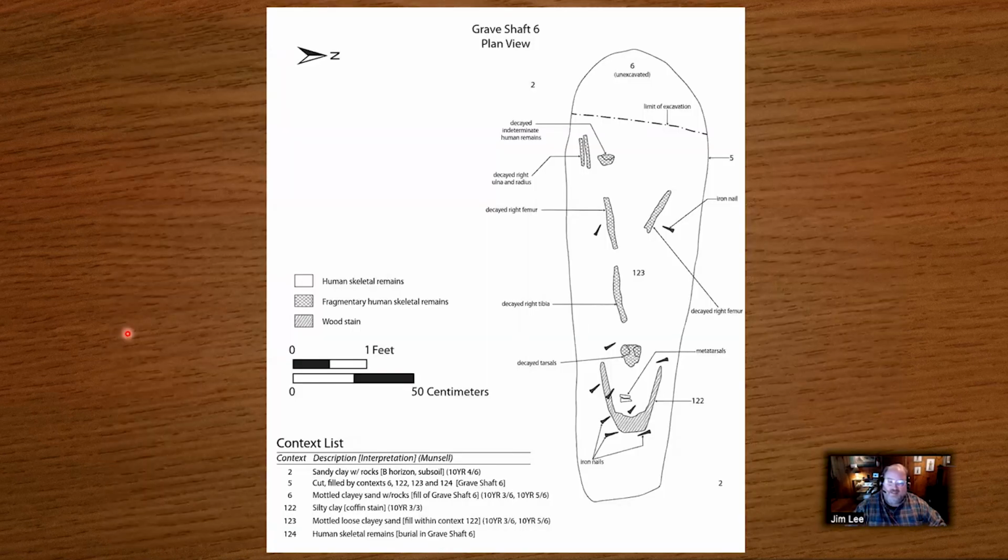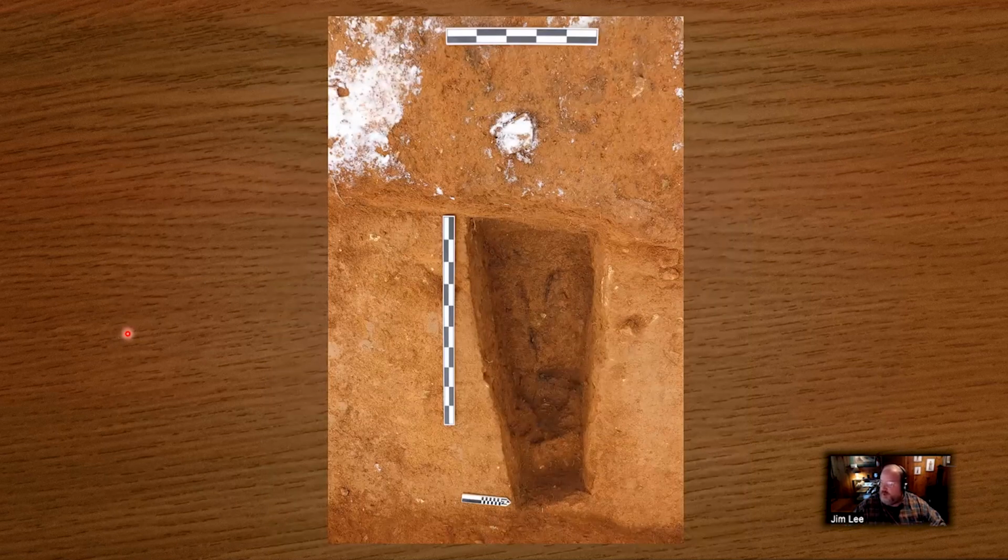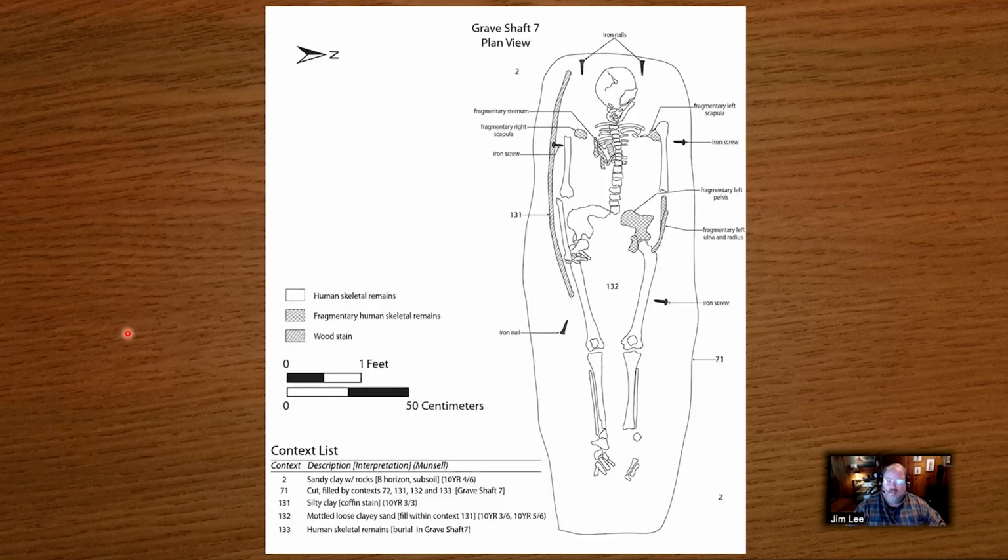Grave shaft 6, very fragmentary, decayed human remains, but there were iron nails and coffin screws suggesting a later 19th century date of burial. And this is sort of what we saw. The head might actually be off into the excavation there, a little bit higher up, that we didn't fully dig out. And then this is grave shaft 7. This is probably the best preserved set of human remains, but the most poorly preserved coffin, which is interesting.